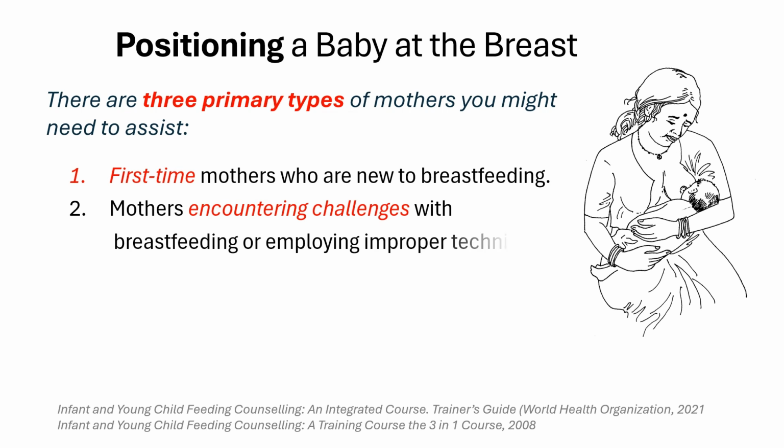Second are the mothers encountering challenges with breastfeeding or employing improper techniques. They may also experience pain, low milk supply, or difficulties with the baby's latch. Others may not be using the best techniques, leading to ineffective feeding sessions. Identifying these issues early and offering practical solutions, demonstrations, and encouragement can make a significant difference in their breastfeeding journey. This support can improve their confidence and help them overcome common obstacles.